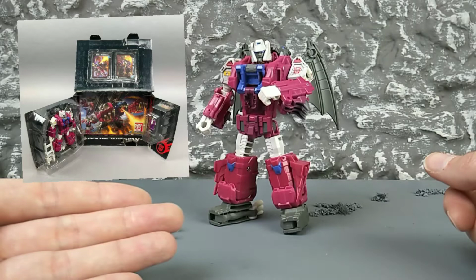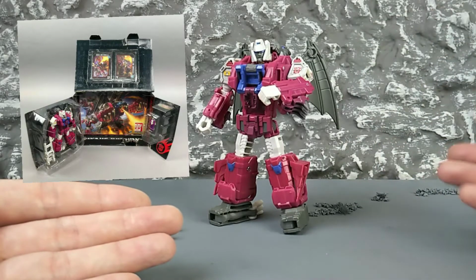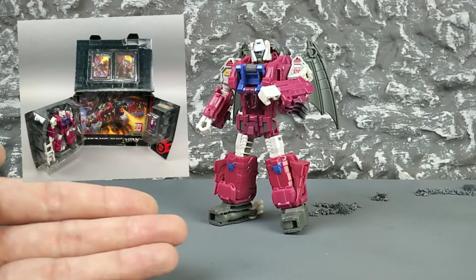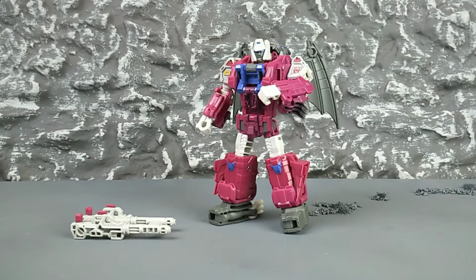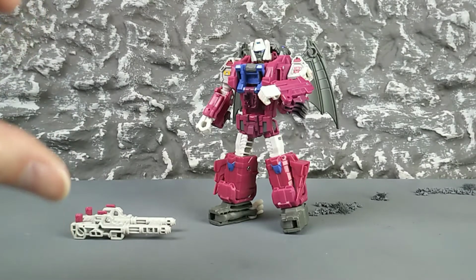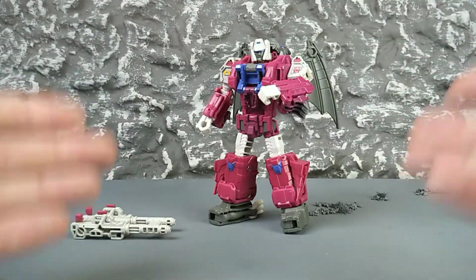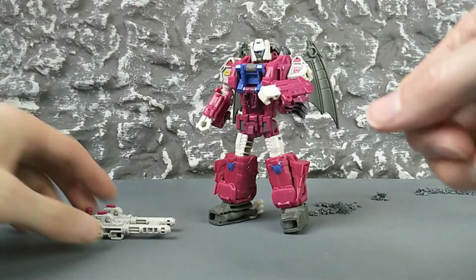I'm not sure what you're supposed to use that with, because there's no Scorponok Titan Master body, so to say. But of course, you could use it nowadays on the Scorponok Titan, who comes packaged with Zarek, and you could use that little head to attach to Zarek. Nowadays, I don't know what you would have used it for back then, but there you go. But it's hard to get, so if you're looking to get these guys, I would recommend going for the Takara 2-pack, which works out better.